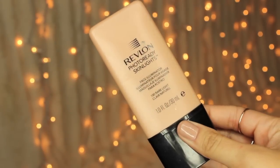So it depends. But anyway, what I'm trying to tell you is at my fairest and at my darkest, this is beautiful. If you are very fair, I think you should still try this because I think you could still make it work for yourself. But it's also super flattering if you put it on the collarbone, the décolleté, the shoulders, down the shin bone. It just gives you this supermodel glow. I love it. It's the Revlon Photo Ready Skin Lights. This is in the shade Bare Light.